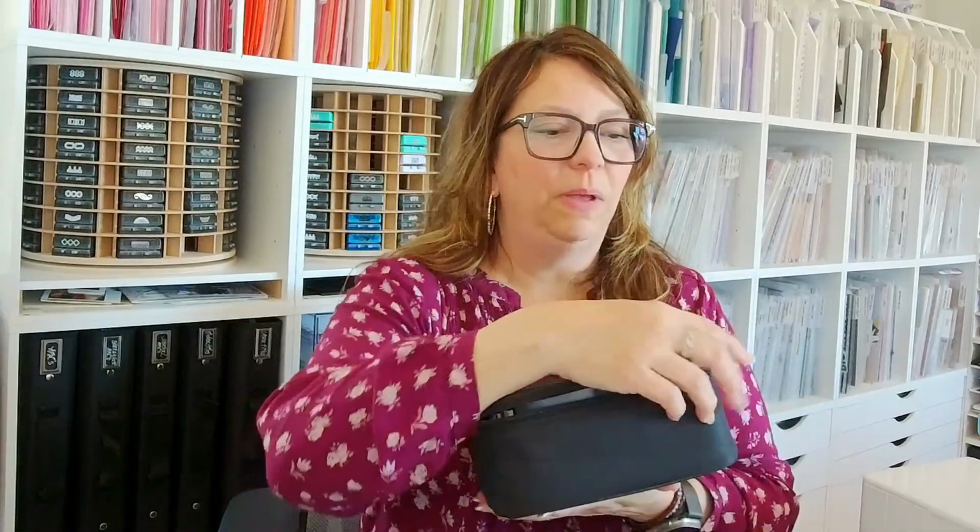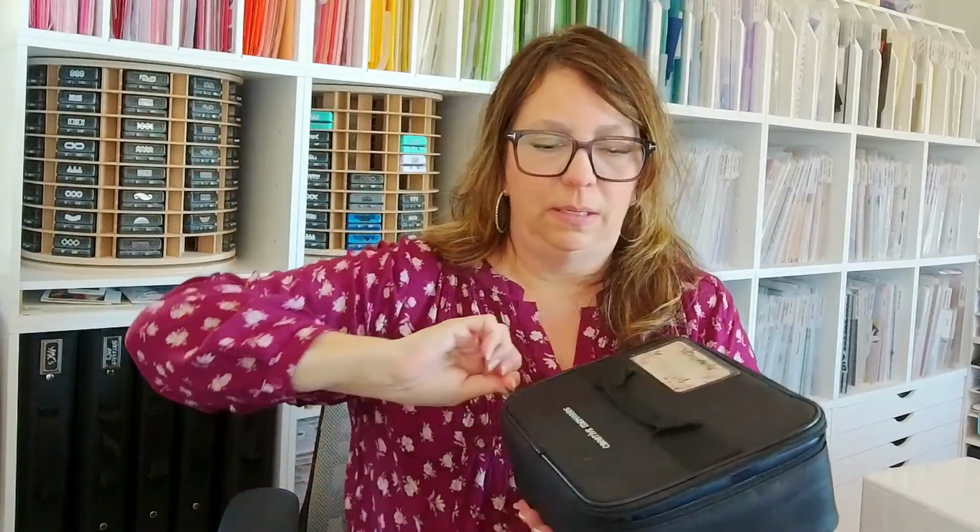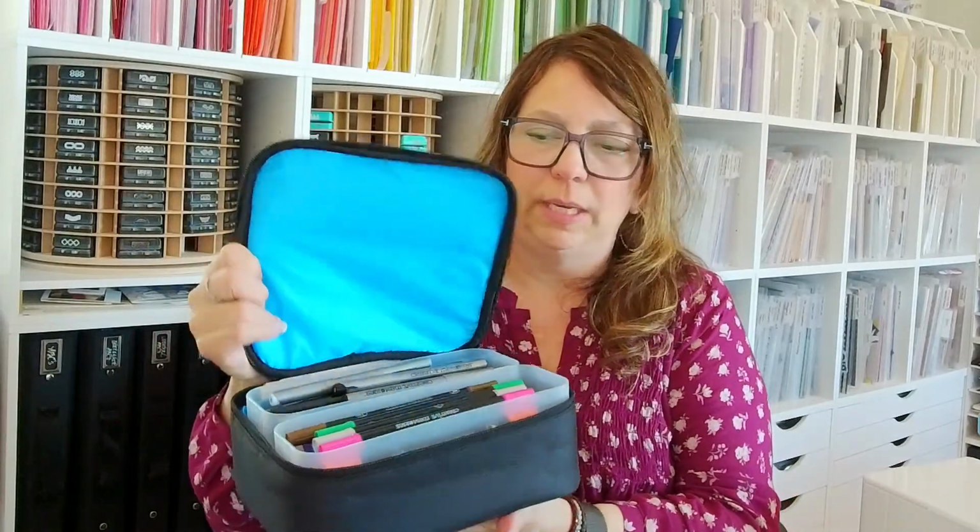Oh, there's one more question. Pam said, do I still use the plastic cases for your pens? No, I moved them all to my pen case. I do have a few plastic cases, but this is my favorite now, which has the Daiso organizers in it. I love this for my journaling case. I know CM has to work hard on getting these back in stock for us because right now they're not available, unfortunately.